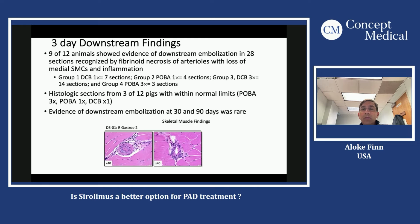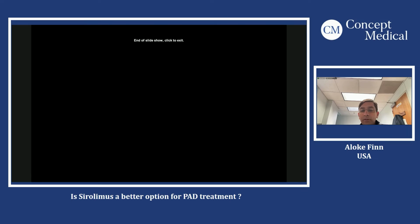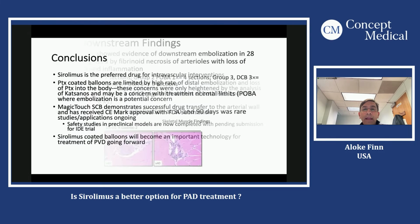And the downstream emboli findings were very little. We could see that 9 of 12 animals showed evidence of downstream embolization, but you can see 7 sections with the Magic Touch 1X DCB and 4 sections with POBA. So you even see emboli with POBA. The same thing with the 3X group. There were more emboli with the 3X Magic Touch, but still acceptable. And then histologic sections were within normal limits, and there were a few animals that didn't have them, but there was no evidence of skeletal muscle necrosis or anything worse. Findings were hard to see at 30 and 90 days.